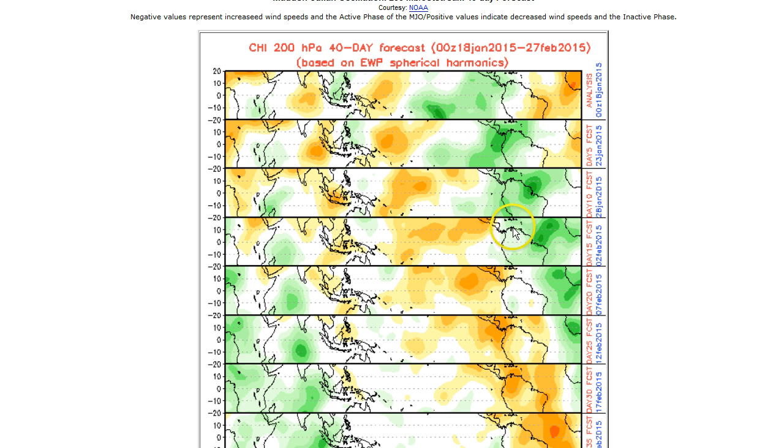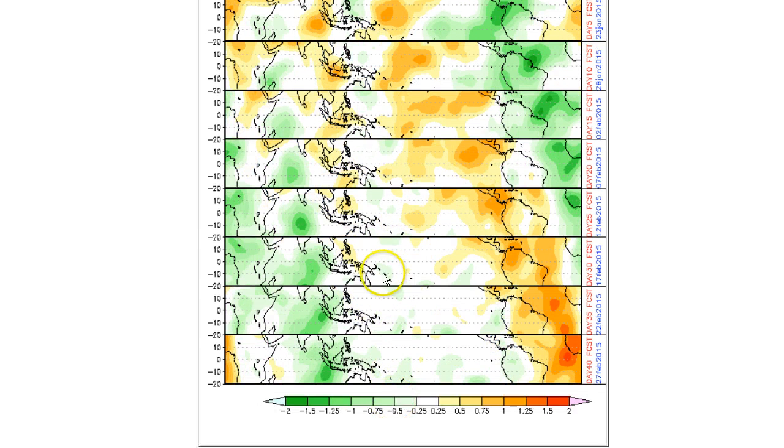The active phase is basically supposed to be out of here, pushing into the northern half of South America by the 28th of January, and the inactive phase takes over. It continues into about the middle of February, and at that time, some sort of a very weak active phase starts developing and drifting into the Pacific. So that would be our next pulse, starting, let's say, mid to late February and going into sometime maybe in early March or so. So we'll see.